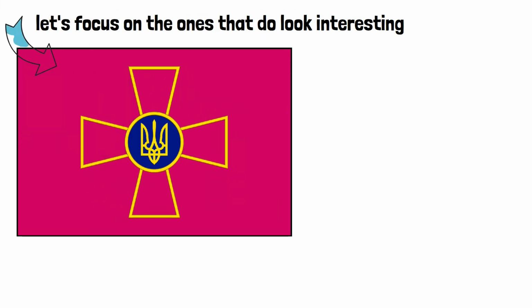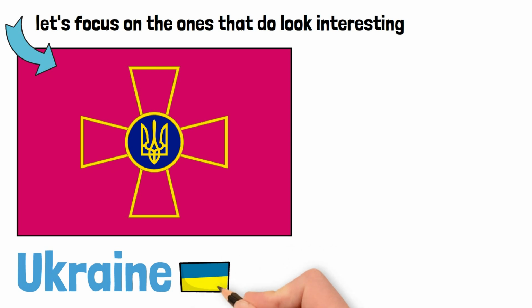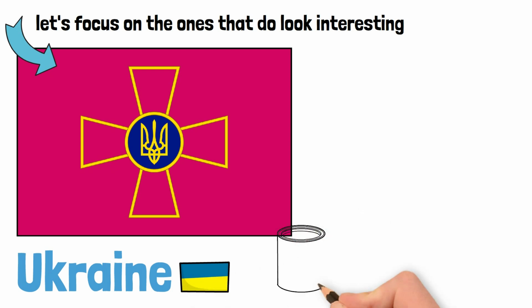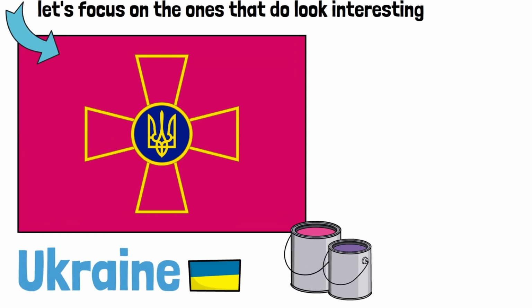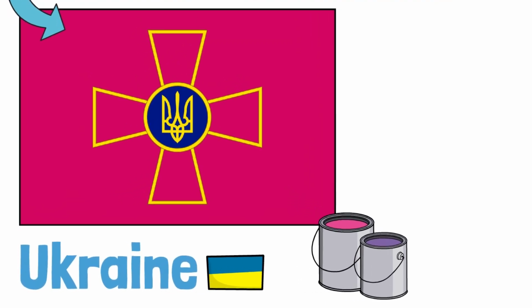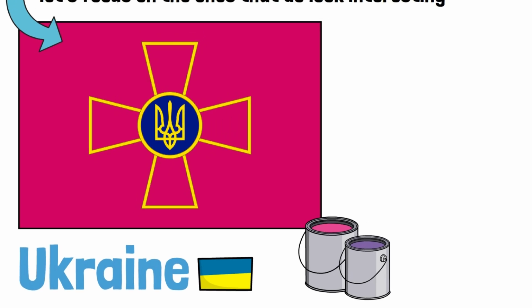Ukraine has a fantastic war flag. Not only does it look good because of the symbol and war combinations, but the color choice itself is remarkable. There are very few flags throughout the world that use the color purple or pink, and it's really original that they chose to do so.